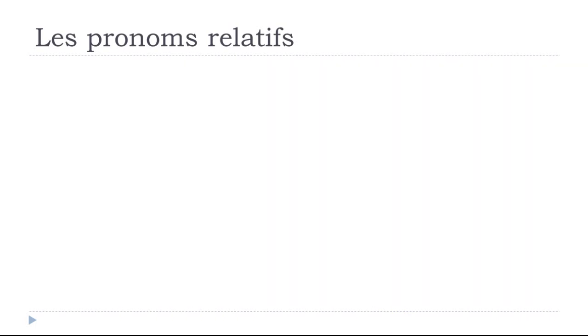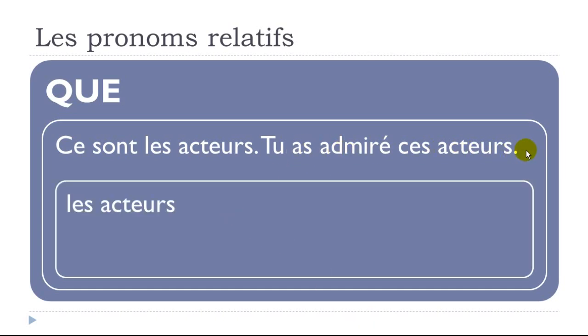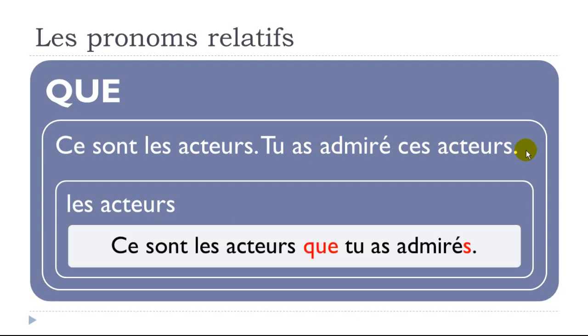Okay? If we've got the plural, like here, so masculine, but then the plural form, ce sont les acteurs, tu as admiré ces acteurs. Okay, so we just don't want to repeat les acteurs. Ce sont les acteurs que tu as admiré, and then have a look here. We've got the mark of the plural, and it's S at the end, okay? So same thing as usual in French, you don't pronounce it, okay? But it's really important to remember that you should put at the end of your participe passé here, the S, okay?